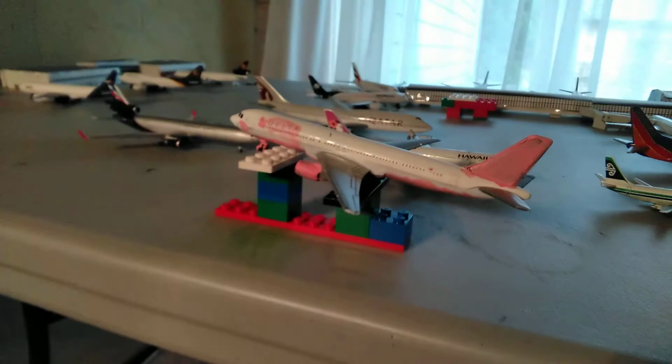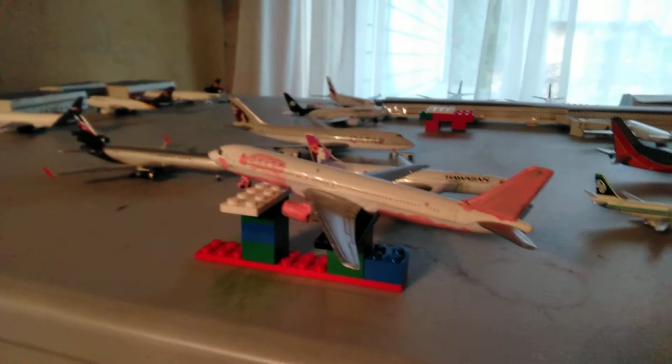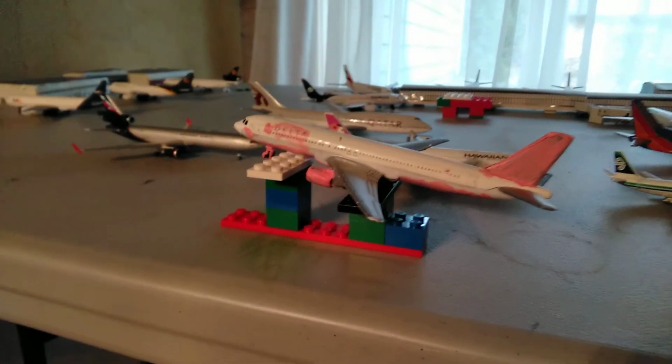On short final from Oakland. It's, well, yeah. Delta Airlines 767-400 in the breast cancer livery. Taking off for JFK. This is the whole livery.